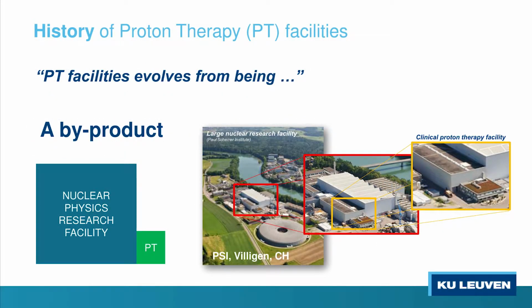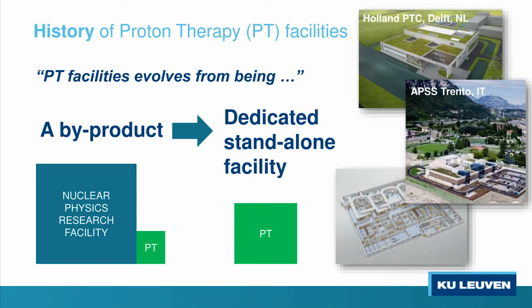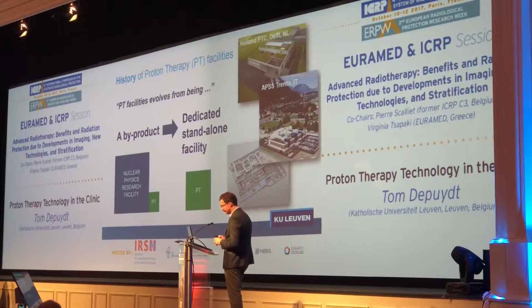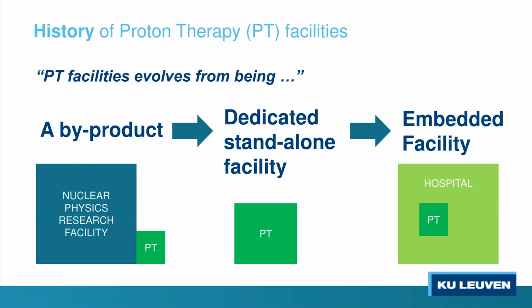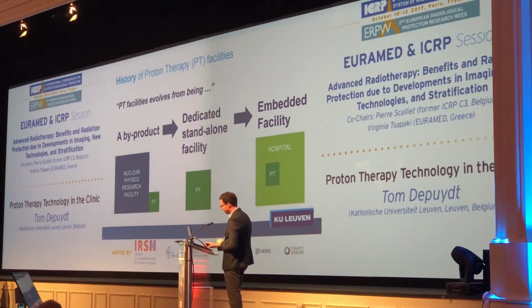So we've gone through an evolution in proton therapy facilities. We started off as a byproduct, so large nuclear research facilities could deliver part of their beam to a clinical environment. Here is an example of PSI, where you see that the medical clinical part is only a very small part of this large facility. Then we moved to dedicated standalone facilities, such as these, really standalone facilities, not any hospital in proximity of these centers. And now we move to yet another type of facility, the embedded facility, where the proton therapy modality becomes embedded in an existing hospital environment.